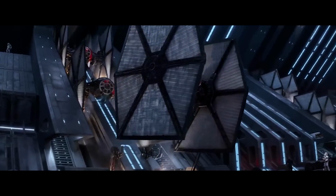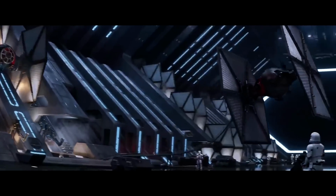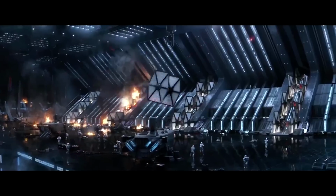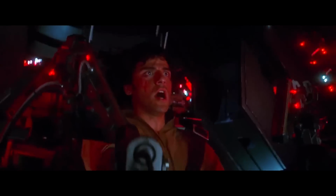There was a Special Forces version of the First Order TIE Fighter which included a rear gunner position and missile launcher as well. It was also equipped with a hyperdrive which allowed it to carry out covert First Order missions when they were still hiding from the New Republic.